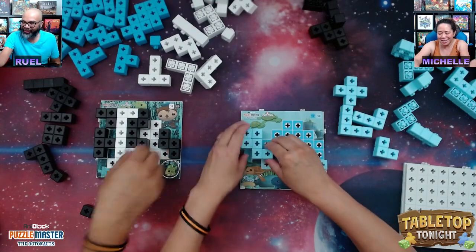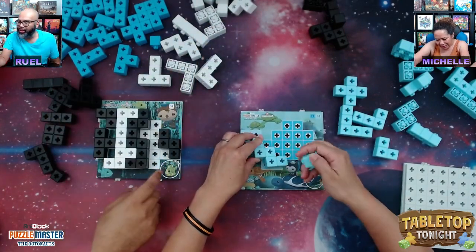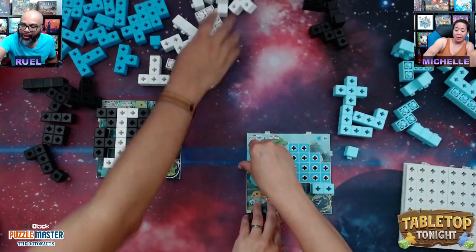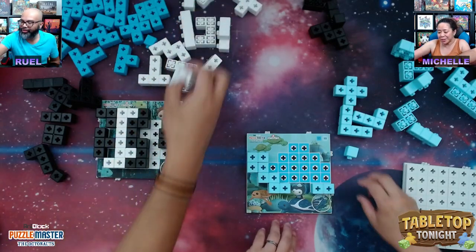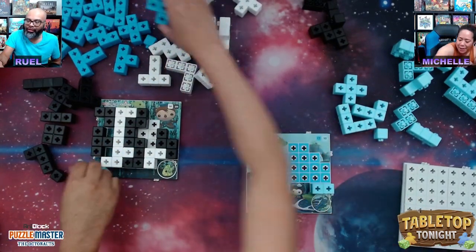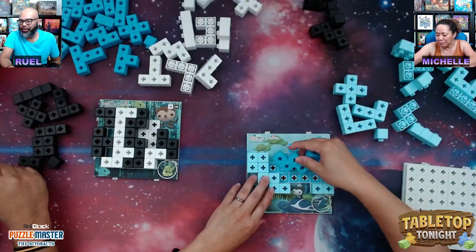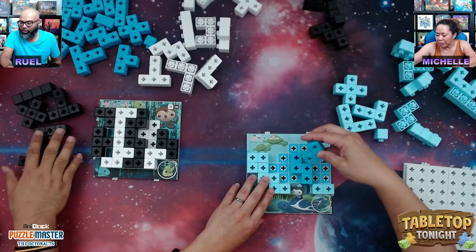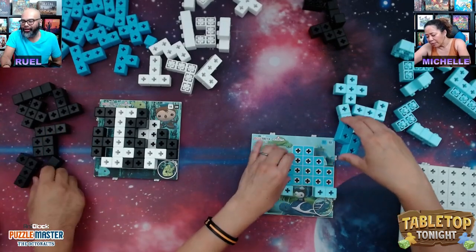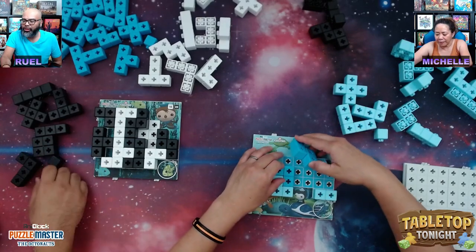Okay, so that's obviously got to go there. Dude, this is harder than it looks. Okay, this goes here. I used this piece already, so maybe the light blues. Michelle finishing strong. Well, I like these types of games. Yeah, we're big puzzle fans. Obviously this is a smaller puzzle, but I think they're gearing it towards younger children.